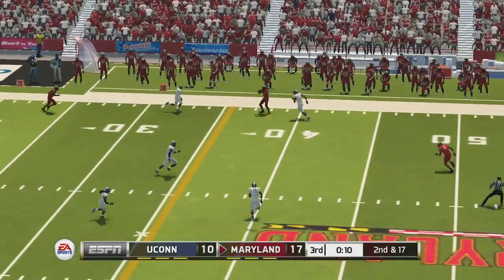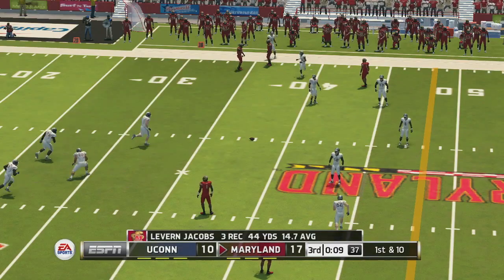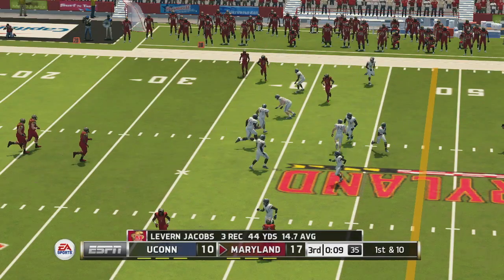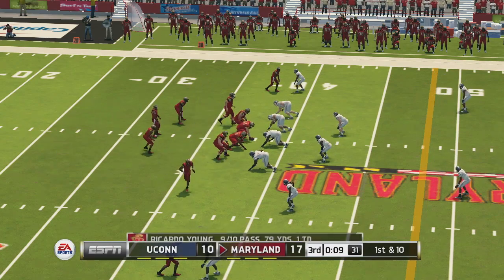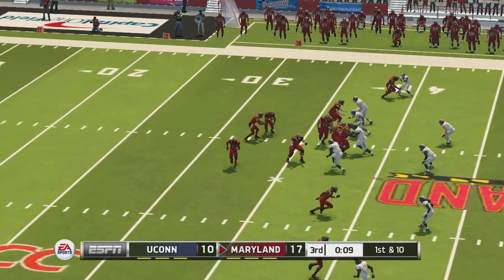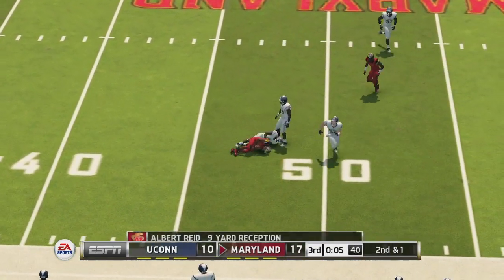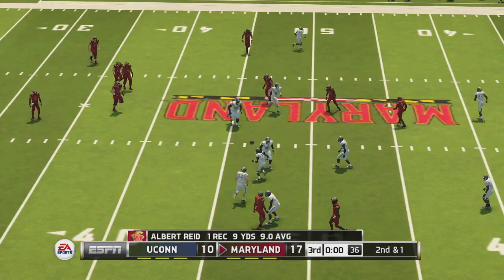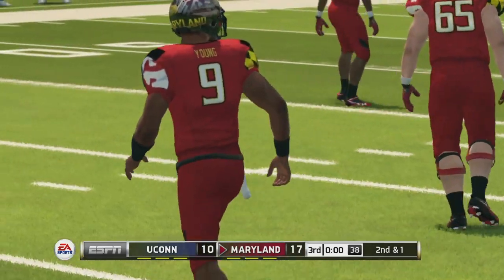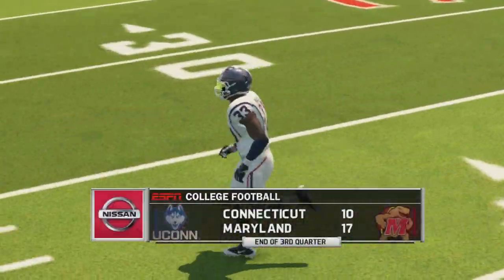Rifles it left. And he's tackled at the 38. Zips it to the back. Brought down around the 46-yard line. That's 3rd down and 1 to go. Maryland's lead is a touchdown.